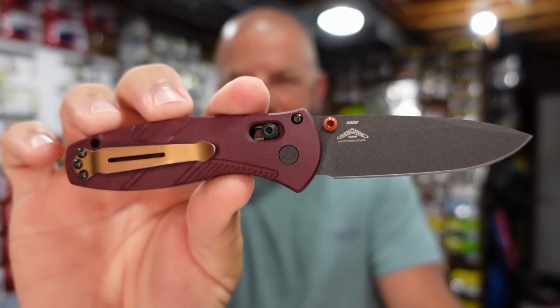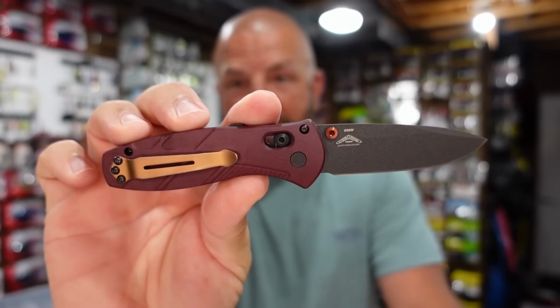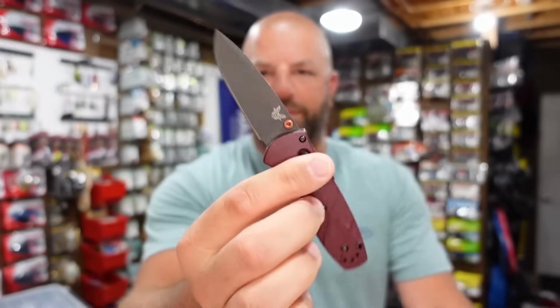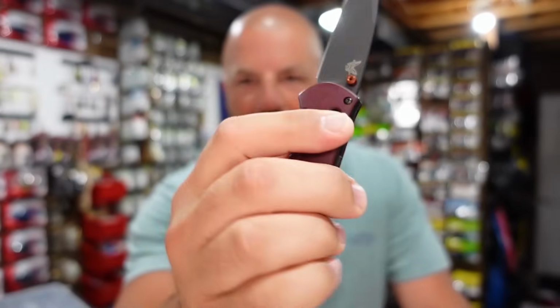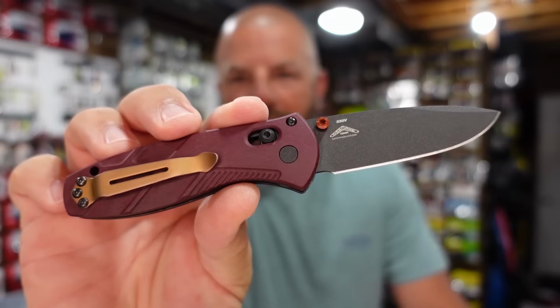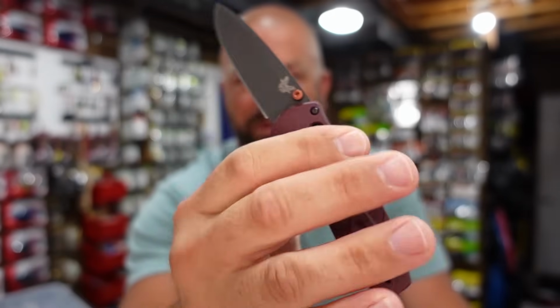Killer though, man. Absolutely love it. This is quickly becoming one of my favorites. It's got a bit of weight to it. Very comfortable in hand. Just feels like a super solid knife. Absolutely love it. What's your knife of the day? Let me know down below.